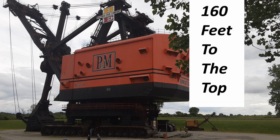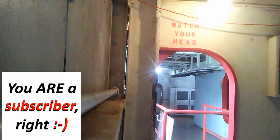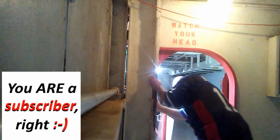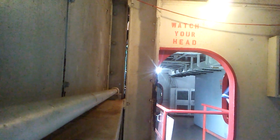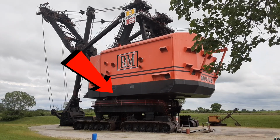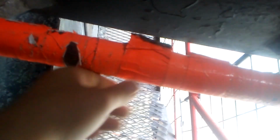Once upon a time, you were actually able to go all the way to the top of Big Brutus as part of the tour. You can't do that anymore. There's a story behind that, and we'll get to that in just a moment. Like I said, this is like being on a battleship. You're not going to see anything else like this in your life ever again. Especially if you have a shaved head like me, this orange tape is not enough. You really need to pad that with something.